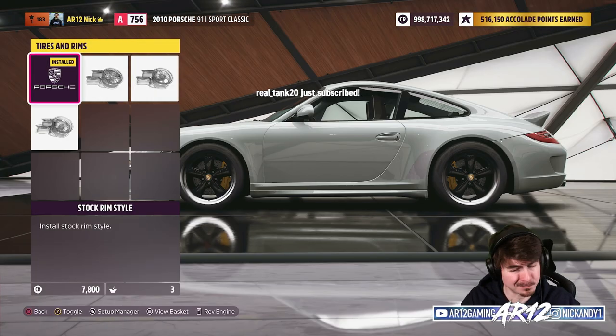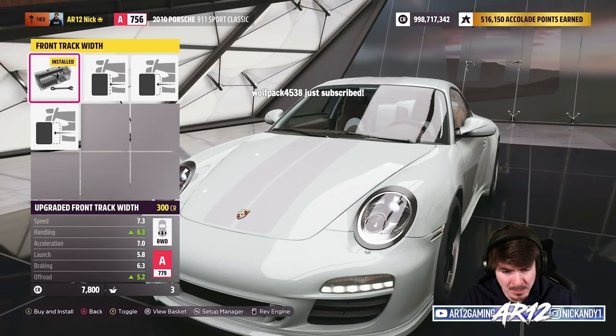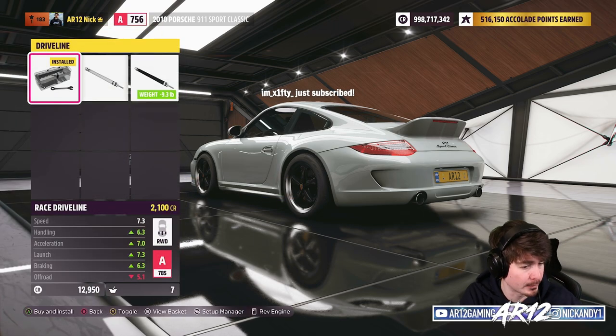Rims, honestly, I don't want to swap the rims. I love the rims on this thing, so we're not going to mess with them. Gives it a tiny, tiny little bit of poke, so I'll go for that. Anyways, we'll go for a race transmission, which is a 6-speed gearbox. Okay, perfect. We will keep that.